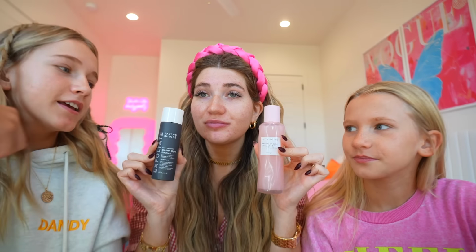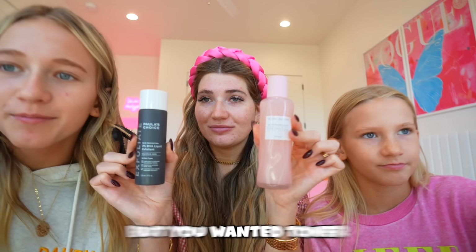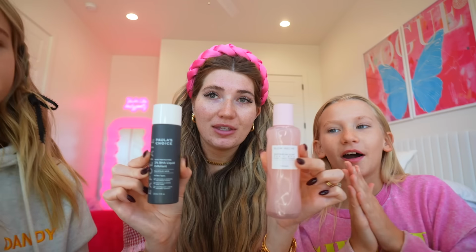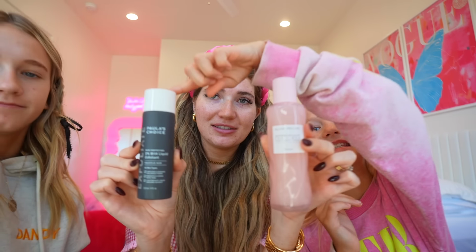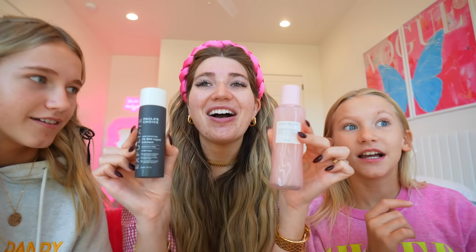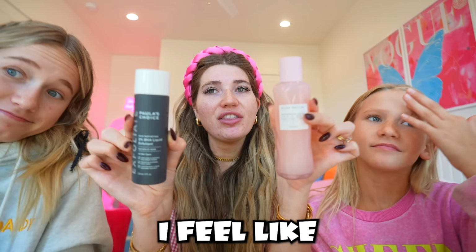So as you guys know, both of these went so viral. So now we're going to recommend which one we would buy out of the two. So my opinion, if you have acne, use this one. But if you don't really have acne, but you want a toner, get this one. Okay. I like both of them, but I just like this one better because this one stinks. And I love the way this one smells. It smells. Not stink. Yeah, it does. Okay. Smell it, Cass. I know. I don't think it stinks either. I feel like they both work pretty good.